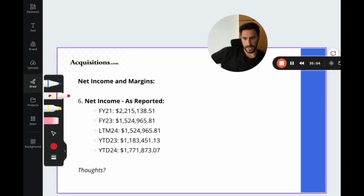Then when we look at net income, net income decreased, right, from 21 to 23, but the year-to-date figures show improvement from 1.8 in year-to-date 23 to 1.7 in 24, and we're just in the middle of it. So there is a positive trend in profitability. That's good. I want to understand what happened there.